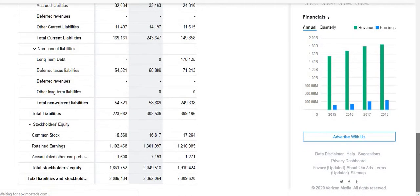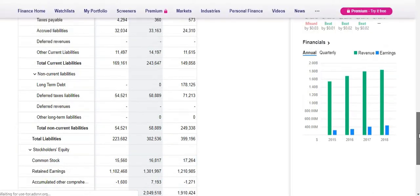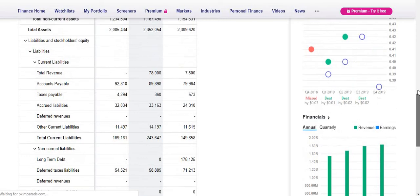Another thing I like to look at is their common stock. Are they adding to it, or are they diluting their shareholders? You can see clearly that the company is buying back its own shares. We got 17,000. Remember, these numbers are in thousands. So we got 17 million, 16 million, then 15 million. So year after year, the common stock, or the number of shares, is decreasing, which is a great sign. And you can see here on the right, the revenues are increasing, the earnings are increasing. This just shows a very strong balance sheet.